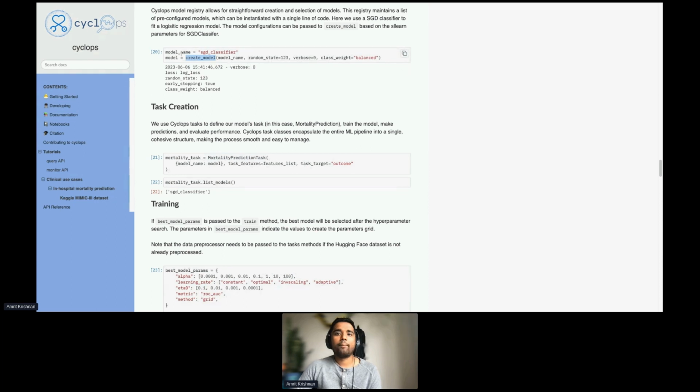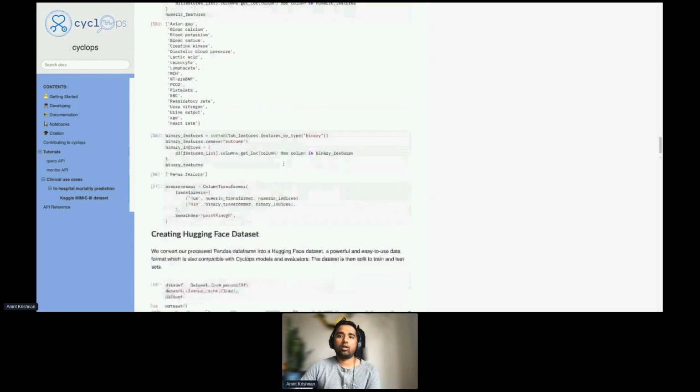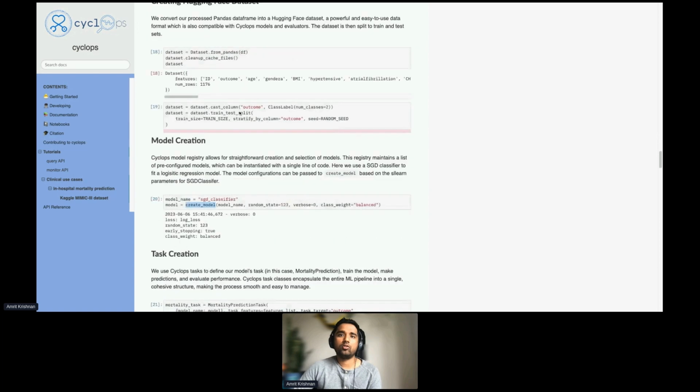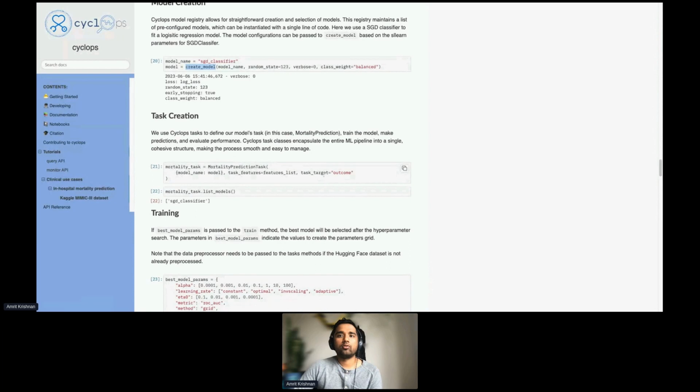Once you create a model, you will get a model that is wrapped with either an sklearn wrapper or a PyTorch wrapper. And then you can simply pass that model to a task. In this case, it's the mortality prediction task, and the list of features mentioned here are passed. We're using a few interesting features such as the blood calcium level, RBC, platelets, age, heart rate, urine output, etc.